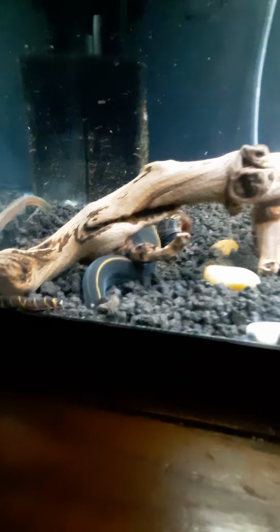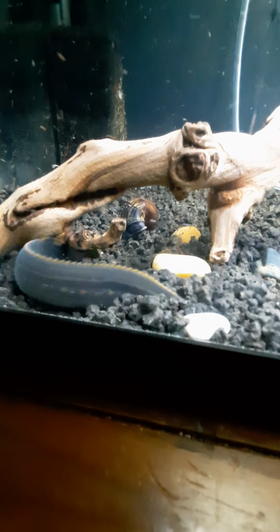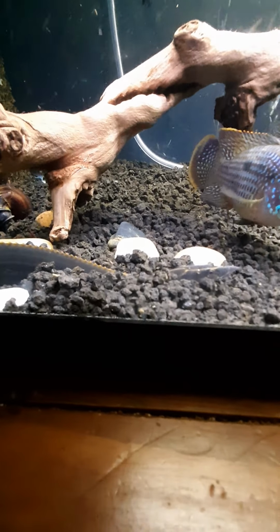Got a huge update coming tomorrow. Going to be getting a new tank for Remy. As you can see, he's making a mess out of the tank right now.